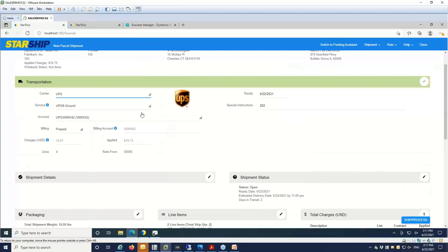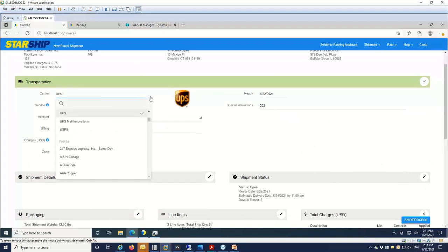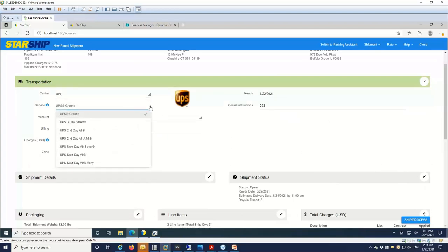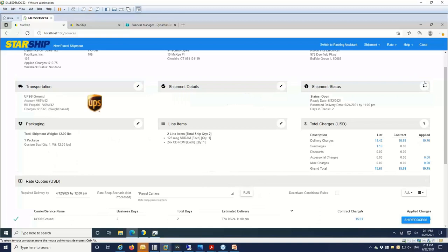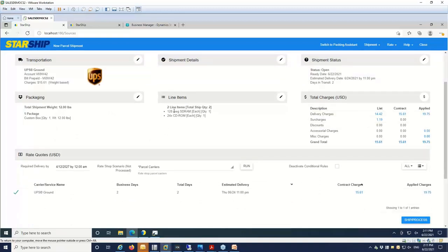Ship method will translate here as well, so your carrier and service will read that from either the header or the line item level in GP. Collect your third-party billing as well. You could always change that on the fly, or you can do rate shopping in StarShip.